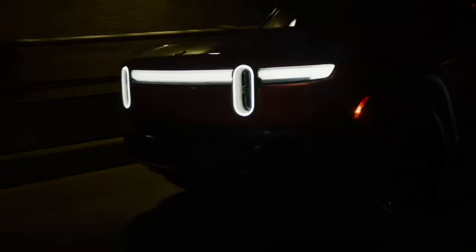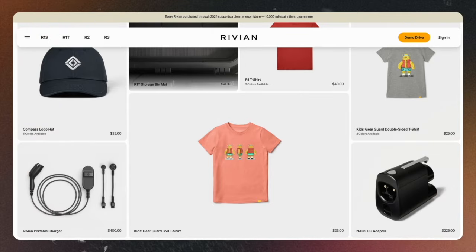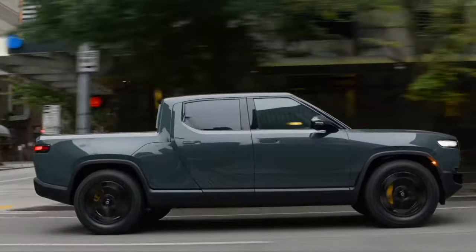This week in Rivian news, Rivian and Bosch have sued each other. Rivian is now selling NACS adapters on their website. Rivian reveals usable battery capacity for their Gen 2 vehicles. So let's dive in.